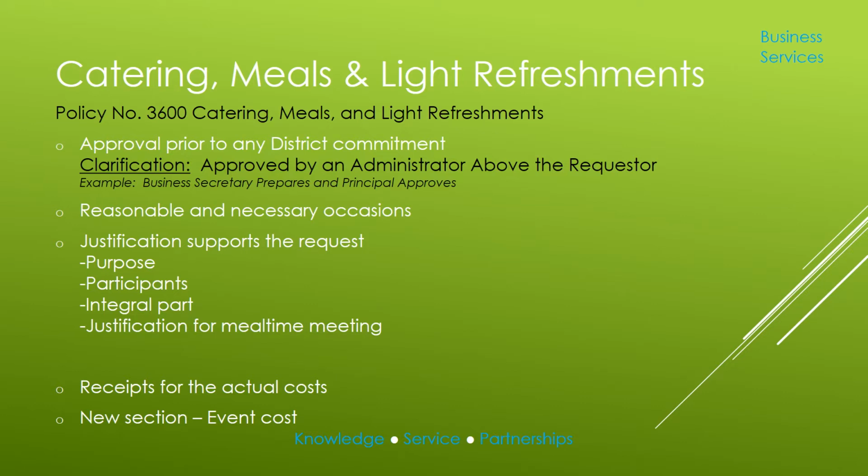Catering meals and light refreshments, found under policy number 3600. Approval is required prior to any district commitment, and meals or refreshments must be approved by an administrator above the requester. For example, the business secretary prepares the form and the principal approves. If the principal prepares the form, then an administrator above will need to approve.